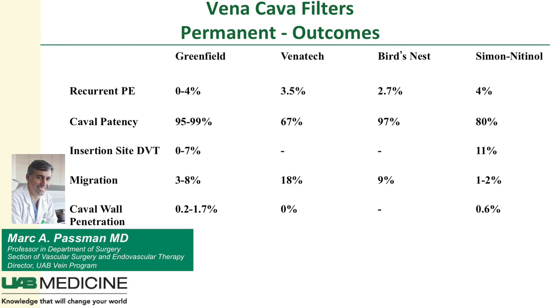So that said, there is a problem with the use of permanent filters. This particular slide outlines the outcomes of several commercially available FDA-approved permanent filters. Essentially, the problem is that there can be a low risk of recurrent PE. There can be a low potential for caval patency, but that varies based on filter type, as well as potential for migration and caval wall penetration.